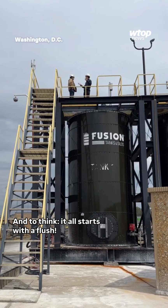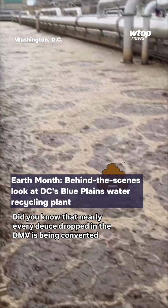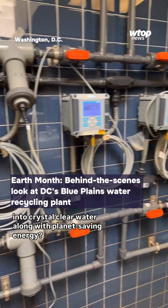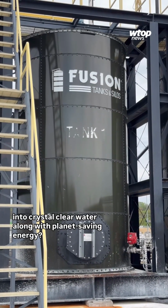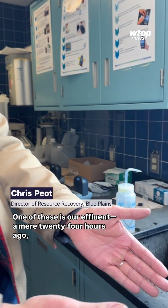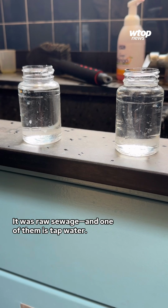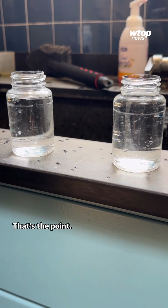And to think, it all starts with a flush. Did you know that nearly every deuce dropped in the DMV is being converted into crystal clear water along with planet-saving energy? One of these is our effluent. A mere 24 hours ago, it was raw sewage, and one of them is tap water. Can't tell the difference. That's the point.